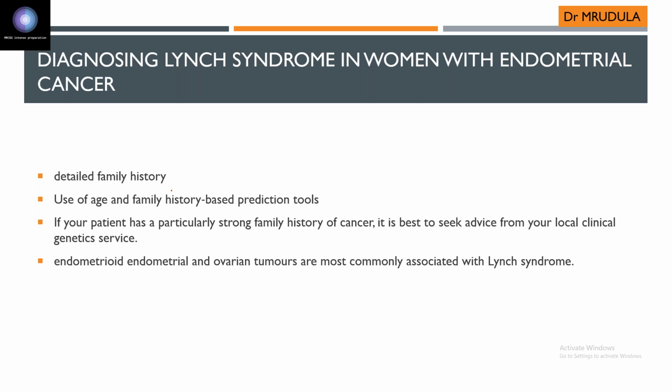But finally, what they have found out is that because there are different genes associated, it is difficult to use these tools. But always, if your patient has a strong family history of cancer, it is best to seek advice from a genetic counselor. You should always refer this patient to the local genetic services. Now, whenever there is Lynch syndrome, the gynecological cancers associated with it are endometrial cancers and endometrioid ovarian tumors. These are the most commonly associated with Lynch syndrome.